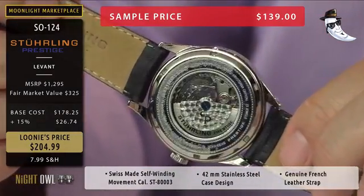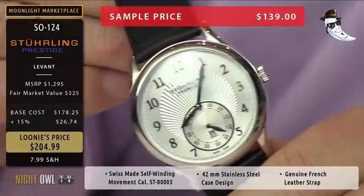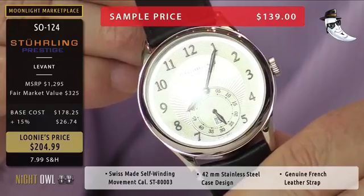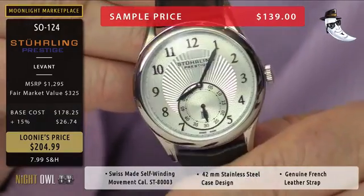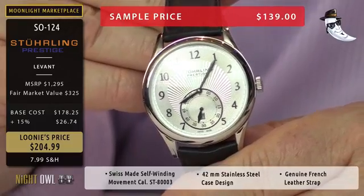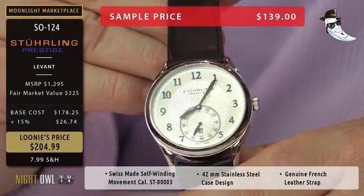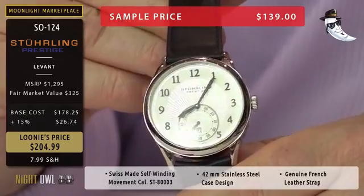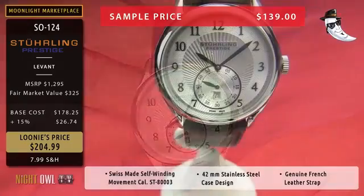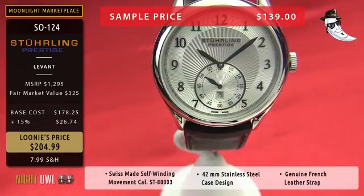Okay, from Sterling Prestige. 3 hands and a date. Actually, it's got small seconds, but 3 hands, small seconds and a date. You see your small second subdial there. Really nice. 42 millimeter case size, so it's a really nice dress piece. This is a tuxedo piece right here. And look at the price, guys. For a Swiss-made automatic with small seconds, $139.